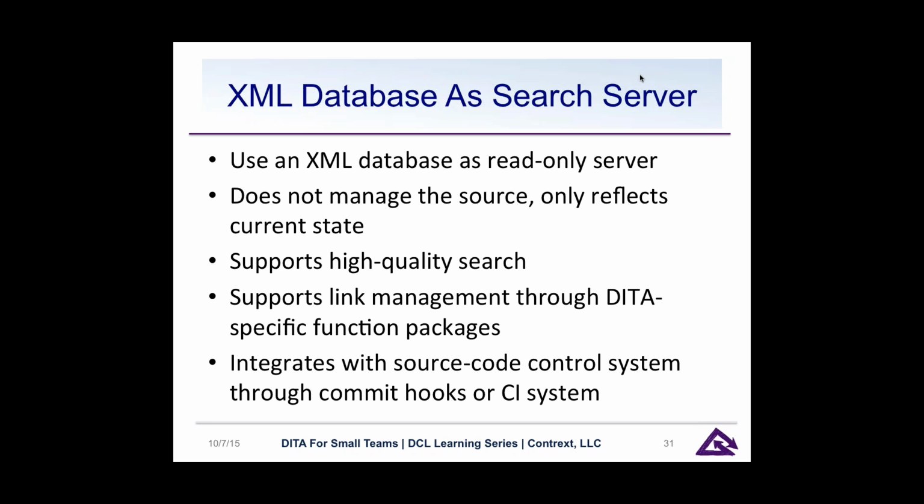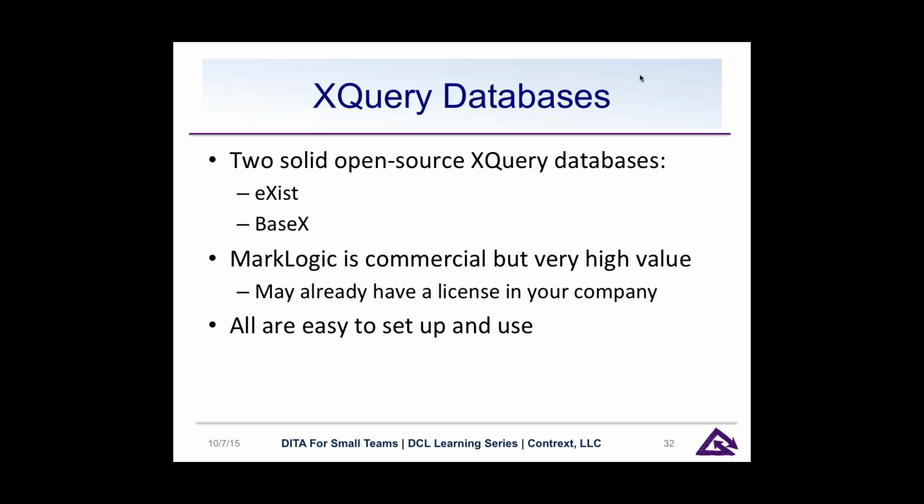So the basic idea here is that we're using an XML database as a search server. The authoritative version of our source files, of our data source files, is in our Git repository. We're going to use the XML database as a read-only server, and we set up the system so that the XML database always reflects the current state of our source. It can support high-quality search. It can support link management through some DITA-specific function packages. That's the stuff that I'm currently working on implementing. And we can integrate with source code control systems through commit hooks or through our continuous integration system. So it's not too hard to get everything hooked up. The real challenge is implementing that fourth bullet, implementing the DITA-specific link management functions and making that both work efficiently and provide things in a way that authors find useful.